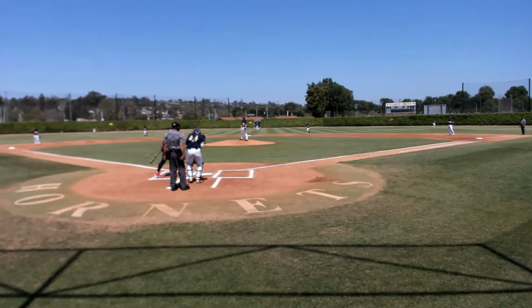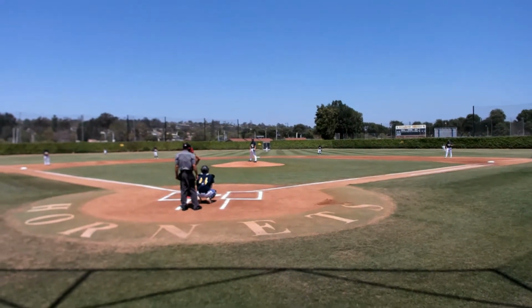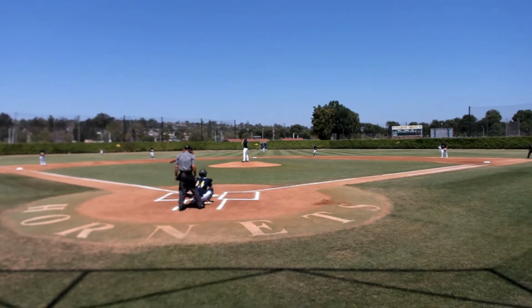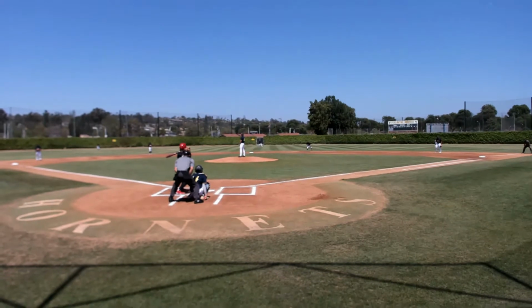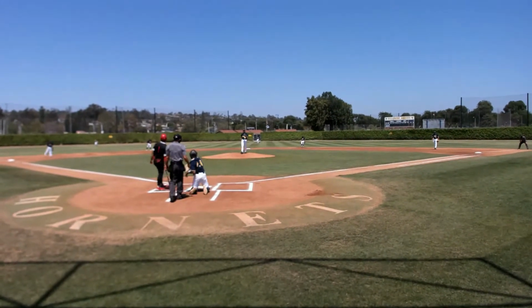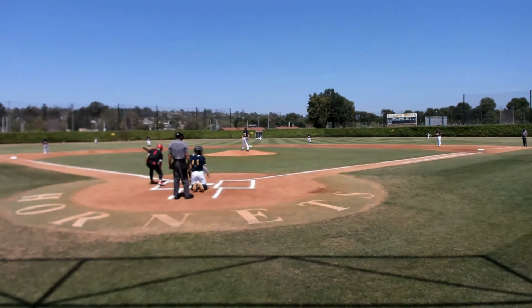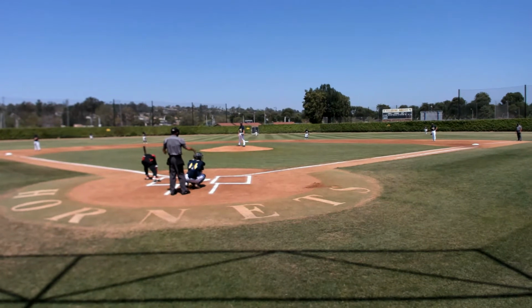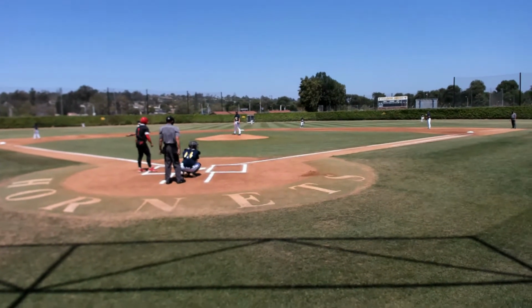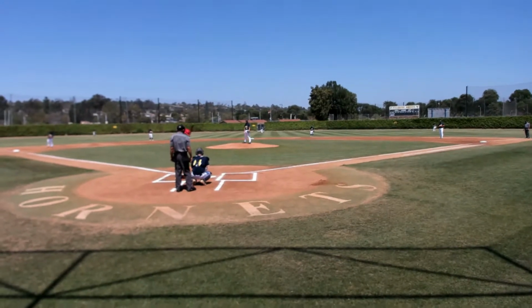Santa Ana College to this point is currently 3-1, as they had a 4-game series against Golden West, 2 at Golden West and then 2 at home. And again, they go 3-1 as the first strike of the ball game is thrown by Paschal. And it's 2 balls and 1 strike with nobody out. Top of the first inning just underway here at Fullerton College, as the Hornets are hosting the Dons here on a Tuesday afternoon.